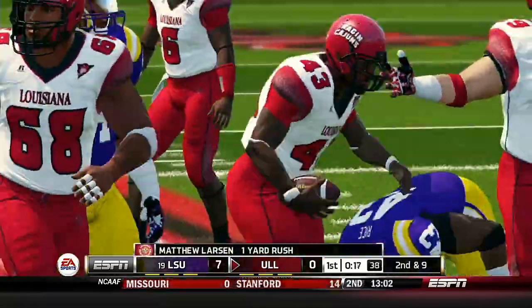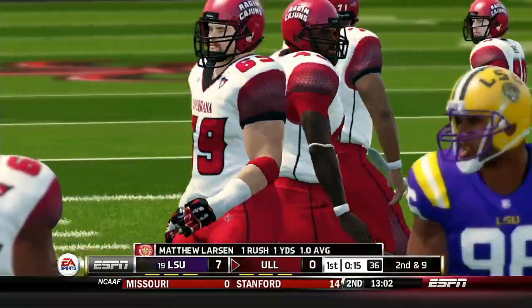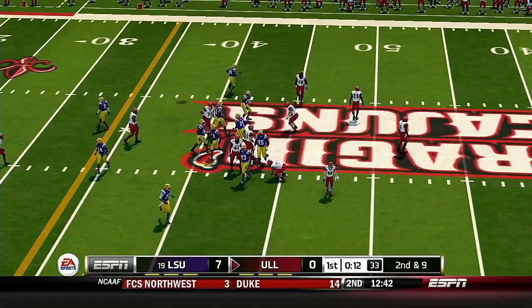Hits him hard at the 44. No gain on the play. That brings up second and 9. All right, guys, hold us tight.